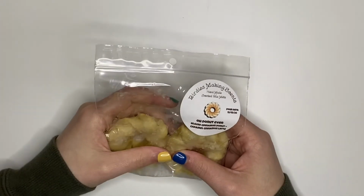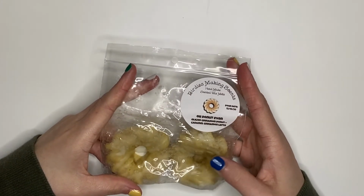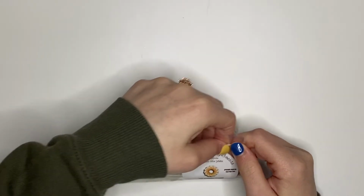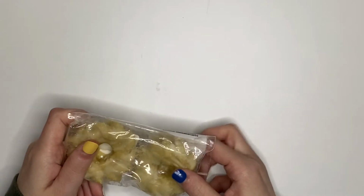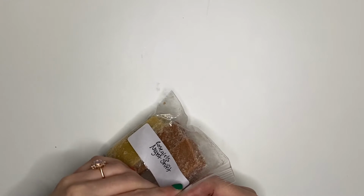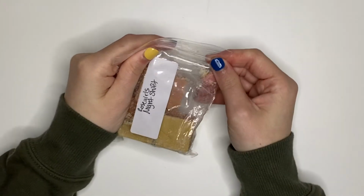I do also have something else as a blender this week, so I'll let you know about that when I get to it. I did pull this, which is from Birdie's Oh Donut Even, glazed cinnamon donuts and caramel cinnamon latte. Yummy cinnamony. It's like a bakery cinnamon, not like a fall cinnamon scent. So hopefully that won't feel too out of place. Got this in a D-stash. It's Night Shift from Rose Girls. I always gotta have some sort of coffee scent through the week. Yeah, and that's very yummy.